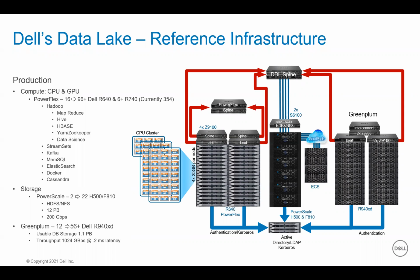And then over on the right-hand side is our Greenplum database, which was built entirely for speed. With our 56 nodes that we currently have in there, we're capable of doing a terabyte per second of I/O, which really brings those queries really, really fast and keeps those data analysts or those data scientists very actively able to get their data out very, very quickly.